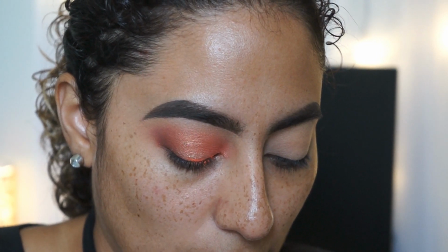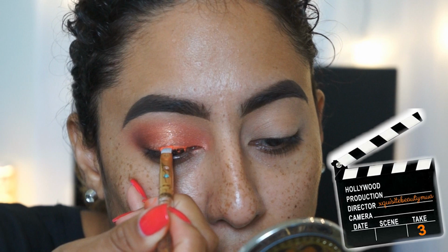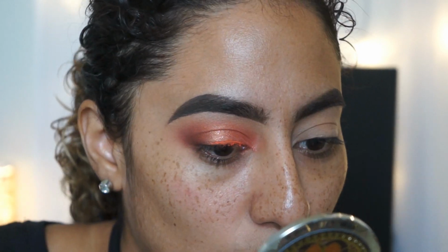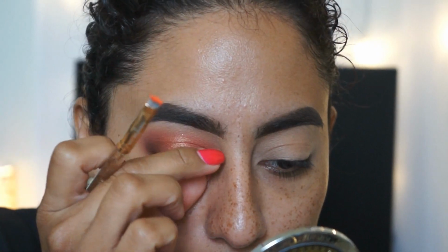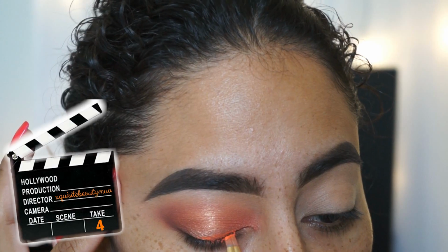It sucks because when you have an idea in your head of a certain way that you want things to come out and they don't, it's like, ugh. It's just really dry. I don't know what it is. I'm going to try putting some beauty oil on that to see if maybe it'll moisturize it a little bit, because it is very dry.